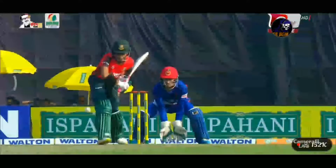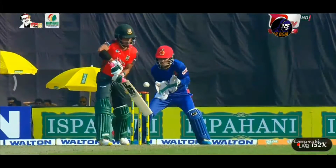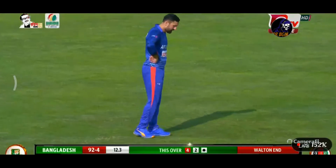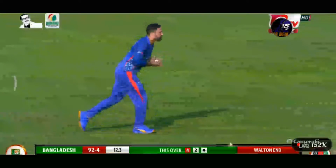The previous delivery was full. This one just keeping a bit short, letting the ball leap, and getting him in surprise, hitting in his gloves. This is fantastic stuff by his experienced Afghanistan skipper.